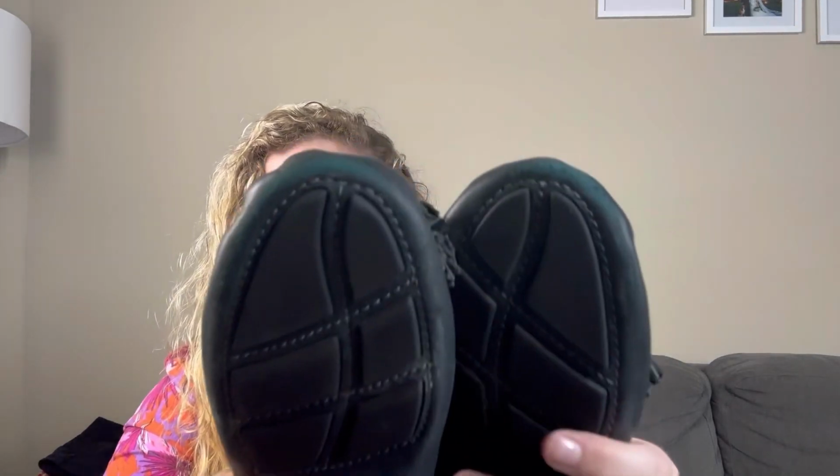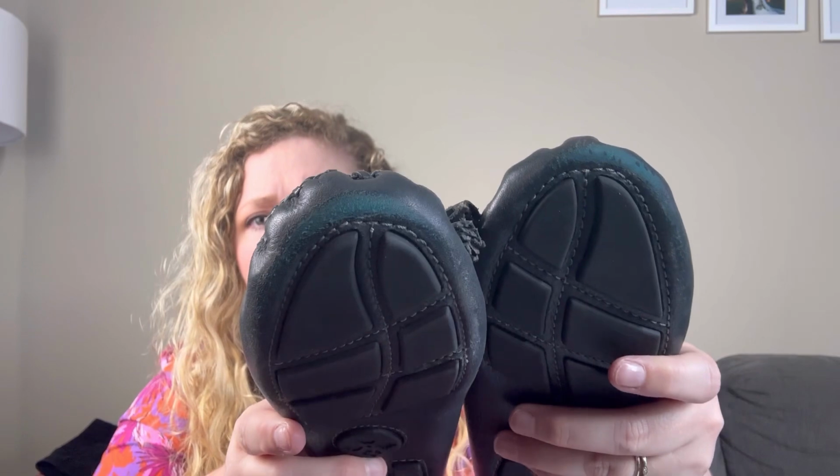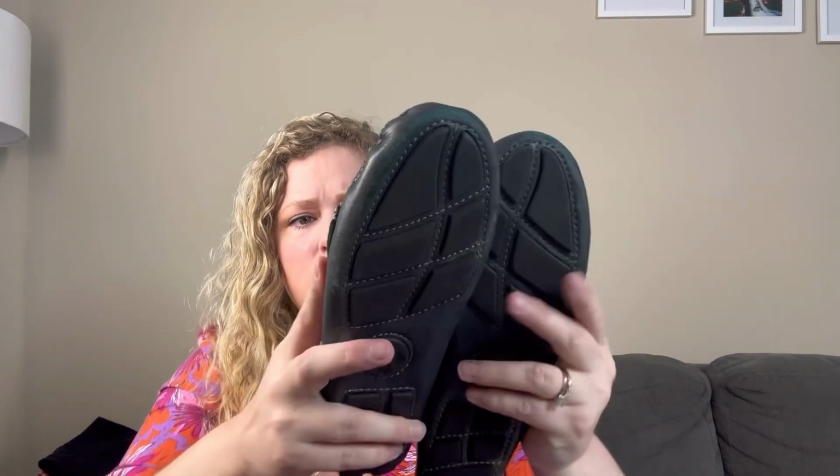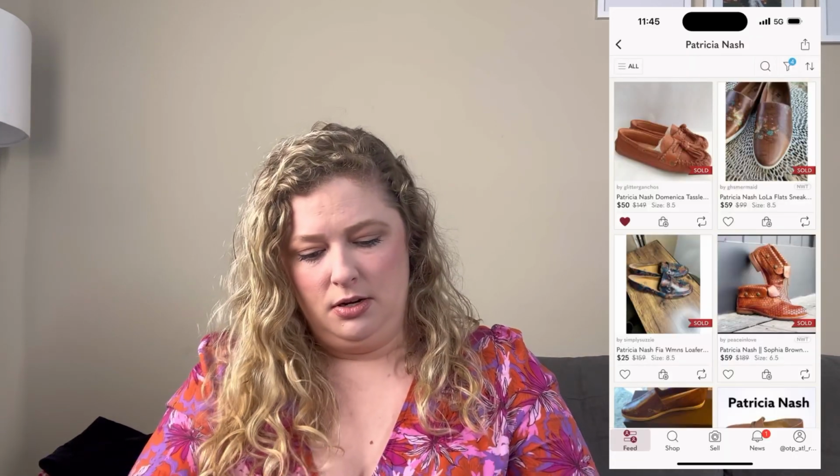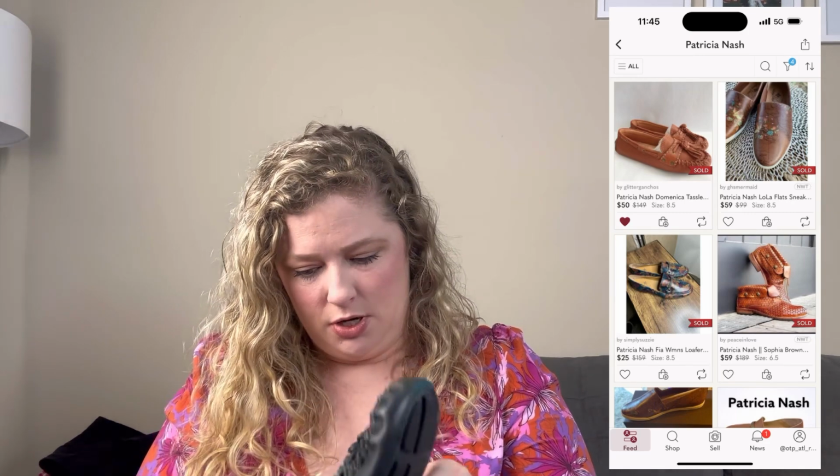The only wear that I found were on the toes right there. But honestly, when you're looking at them straight on, you can't even see it. So I thought that was fine. And they only wanted $3 for these. So when I ran comps, it looks like I should be able to make anywhere from $30 to $50 on these. And I don't know if I've been telling you guys sizes. We'll start here. These are a size 8.